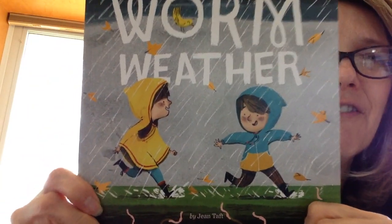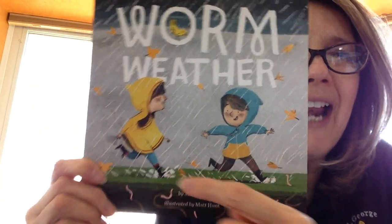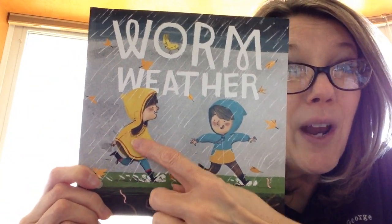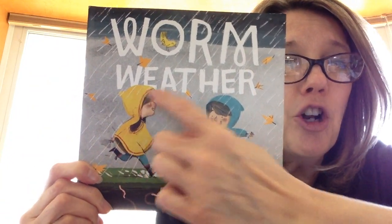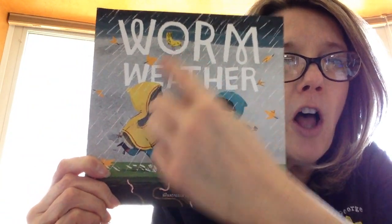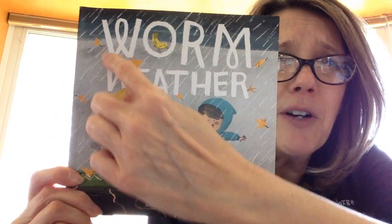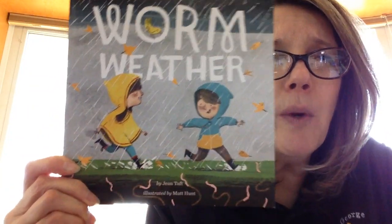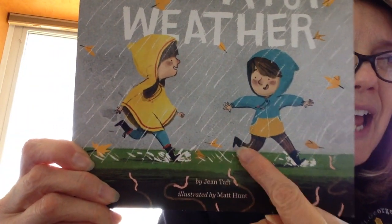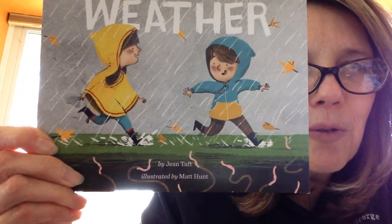Let's take a look at the cover. Let's look at the picture. There's a girl and a boy, and it looks like they have some raincoats on, don't they? They have their hoods up, and you can see in the picture some rain falling down, right? And it looks pretty windy in the picture too, doesn't it? You can see the leaves blowing, and it looks like they have some boots on, and you can see some puddles that they're running through.